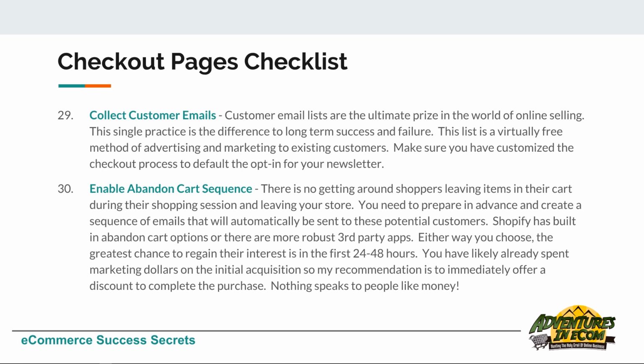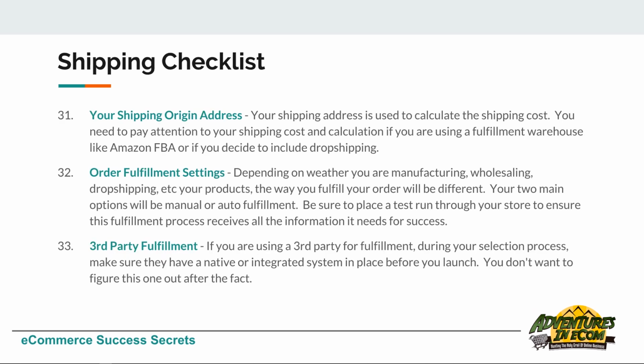Number 30, enable abandoned cart sequence. There's no getting around shoppers leaving their items in their cart during their shopping session, but you need to be prepared in advance for this. So Shopify has an abandoned cart option, but there are more robust third-party apps. So either one you choose, the greatest chance to regain the interest of an abandoned cart is within the first 24 to 48 hours. And you've already spent marketing dollars, more than likely, trying to get them to your site initially. So, my recommendation is immediately go for like a 10% off coupon to get them back.